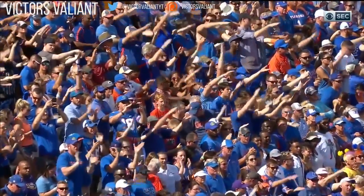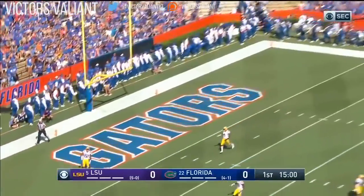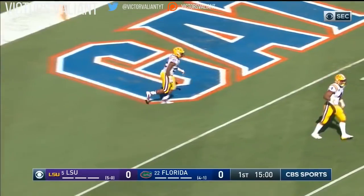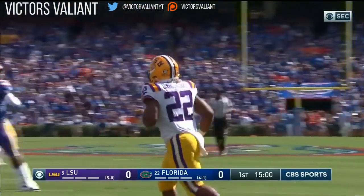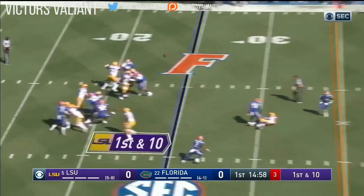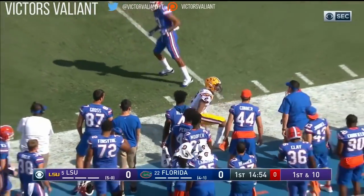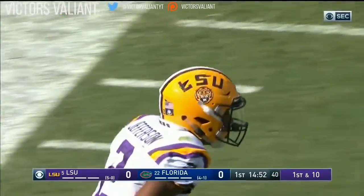And Clyde Edwards-Helaire and Nick Brossette are back deep. And LSU will start at the 25-yard line. Justin Jefferson was the motion man, and it's Burrow off play action on first down and going deep for Jefferson. Got him! One play and a big one to Justin Jefferson.